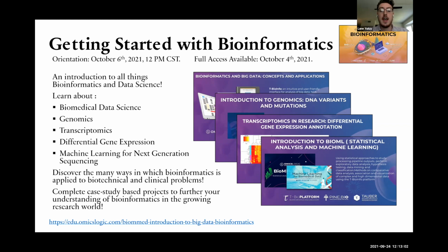You're also going to see hands-on how this is done through a variety of case study-based projects. So you're not just going to talk about conceptually how these things are applied. You're going to study exactly how they have been applied to different specialties around the world, right?